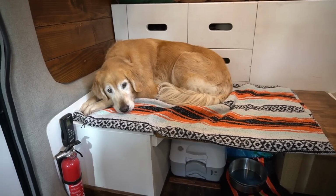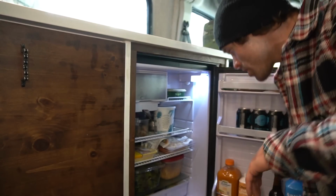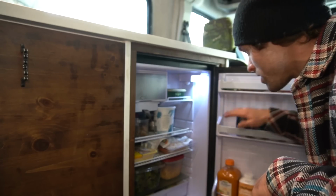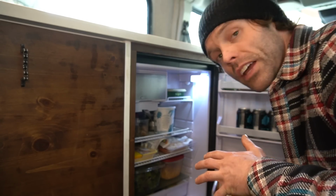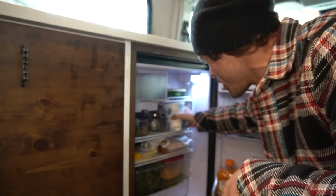Coop hopped up on the bench for us, so we can get into the fridge. Okay, so this is a 130 liter truck fridge, and it's pretty big for its size. I like it just because it does have stuff to keep things from sliding and rolling. This is a common noise you hear. That's why I have it packed the way it is.